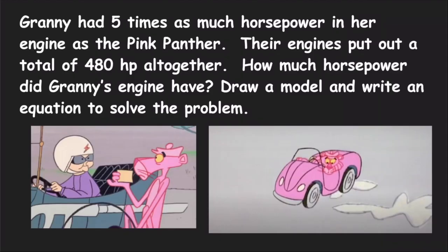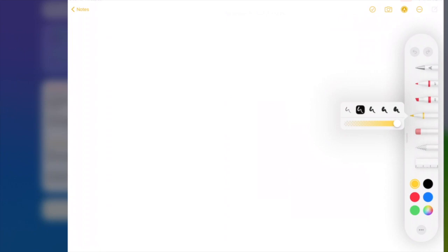All right, welcome back, guys. Let's go ahead and go over the answer to today's problem. So what I'm going to do, guys, is start off with my notes. Before I hit my notes, I'm rereading the problem and seeing here that Granny had 5 times as much as the Pink Panther and 480 altogether. That information is going to be important for me.